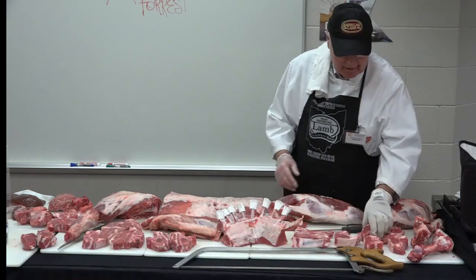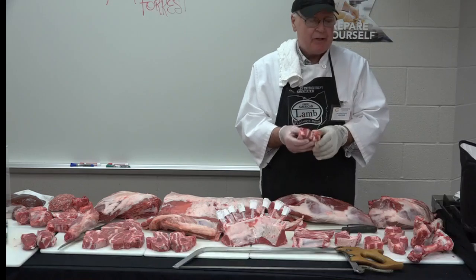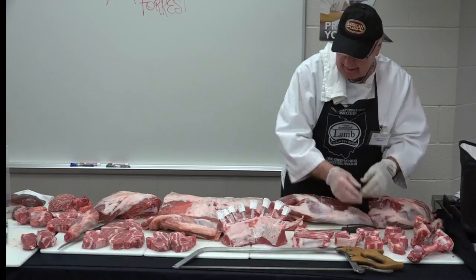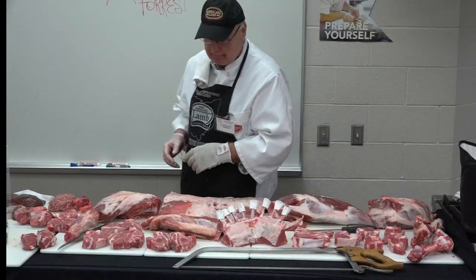And you see we cut them in a little bit thicker chops, but I'm telling you, they'll cook through and they'll taste great. And the chef's going to use a lot of these today in his presentation later today.